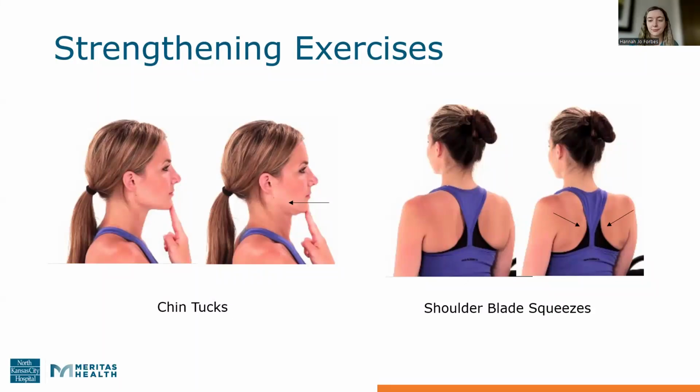The next one is just shoulder blade squeezes. So your shoulder blades are squeezing together and down, kind of like they're moving towards your back pocket. Okay, so they're just going to squeeze back. Your shoulder blades, hopefully, are no longer rounded. They're squeezing back. And hold just for a few seconds and repeat about 20 of these.